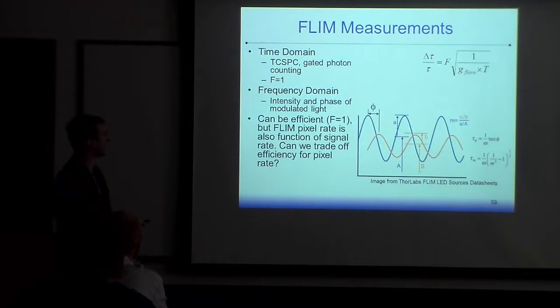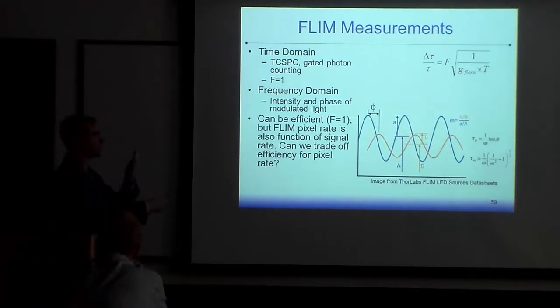And so this is just a slide I put in here to show how you measure lifetime. Well, one way is you just put in a pulse and measure the decay using time-correlated single photon counting.